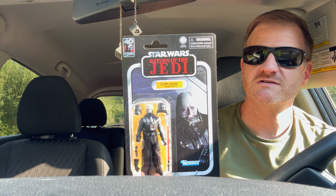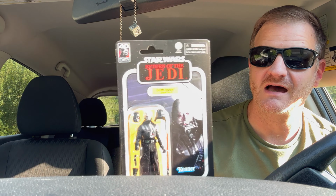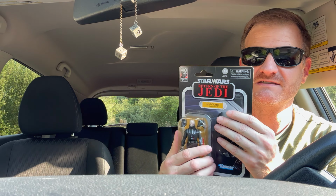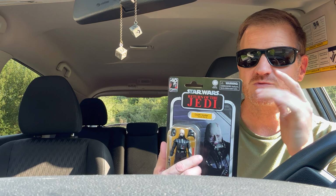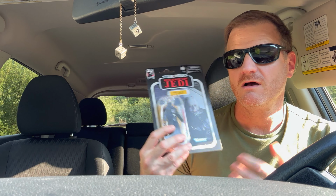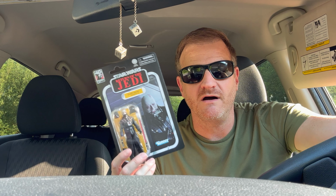VC-280. It's the newest wave that's out. You can find this figure in Walmart if you're lucky, but I picked it up at this toy show for $20. The guy had a few of them. He had two up on the stand, and those had some bad cards. This one, the card is pretty good. It's a tiny little marker right here, but I'm going to get one to open as well, so this might be my opener. For $20, not too bad.